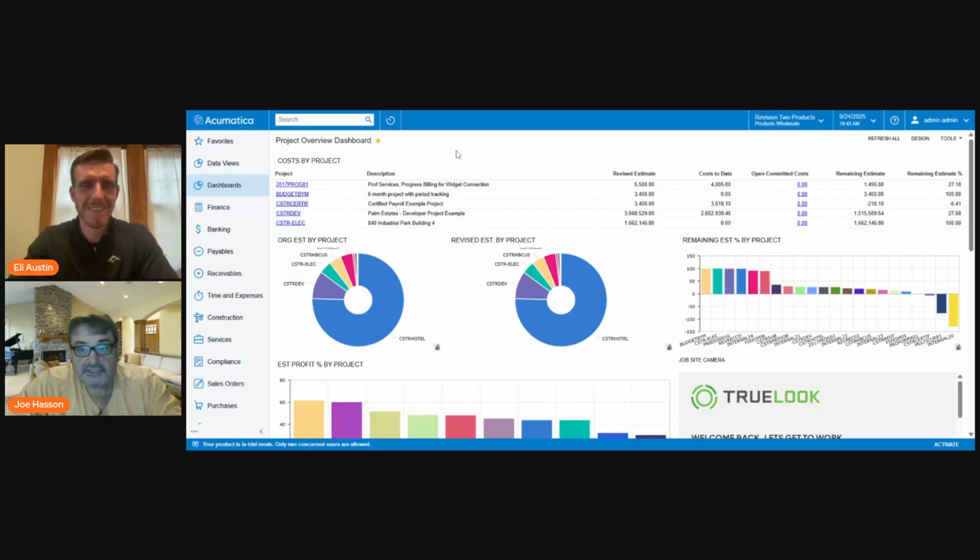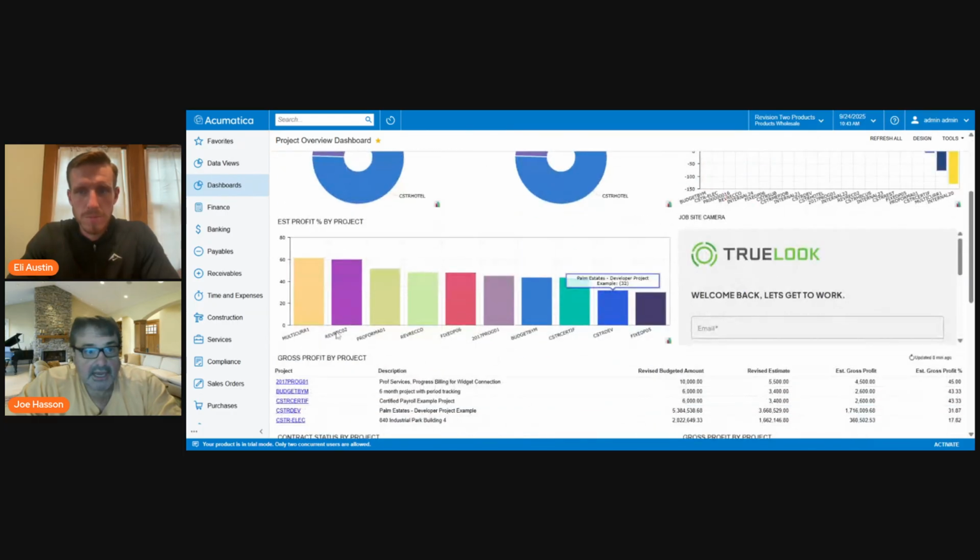So again, this is just data in the system. I don't think QuickBooks has dashboards. I've got project cost by project over here. I've got a quadrant down here. These dashboards are all customizable and can be made unique to different roles. I happen to be in here as the project manager and CFO, so I'm getting a look at everything. I've got one down here that's revised and has remaining budget. Down here, I've got estimated profit percentage by project.